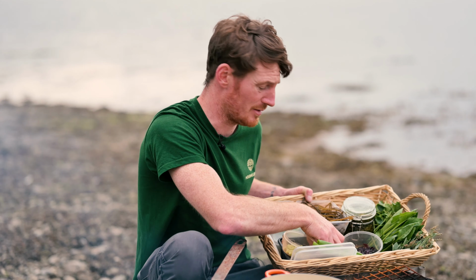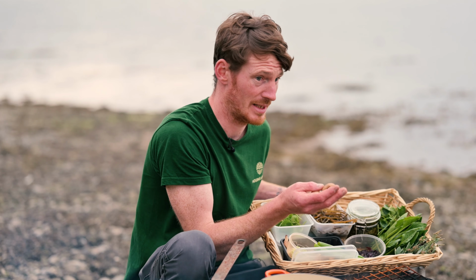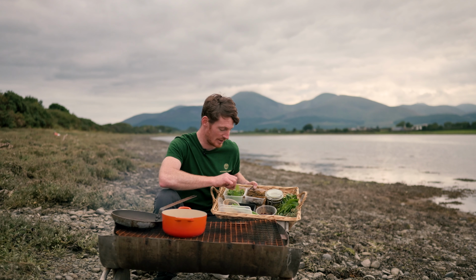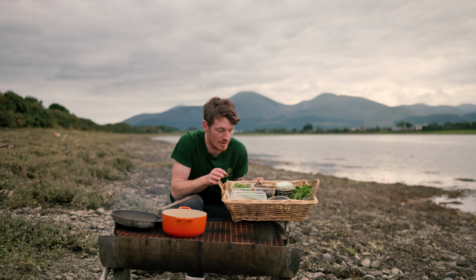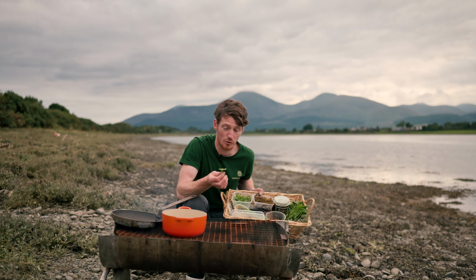I got the amazing Ardmaha shiitake mushrooms. These are amazing. If you've never tried them, get on them. It's that simple. I've got some lovely pennywort here as well. Pennywort's a wee foraged ingredient, and it has really nice celery notes, and is also great for anxiety.